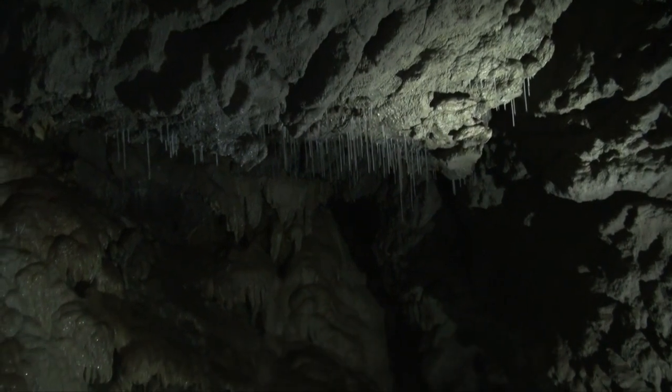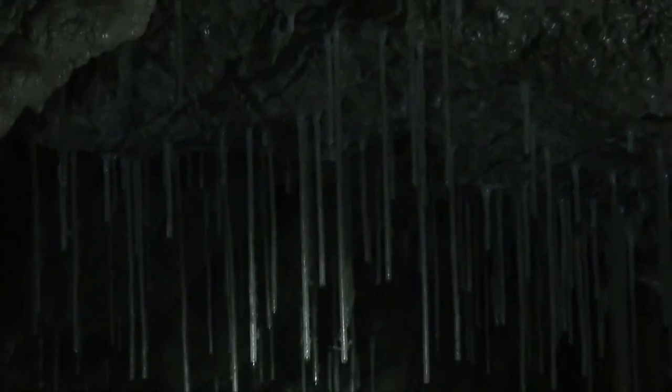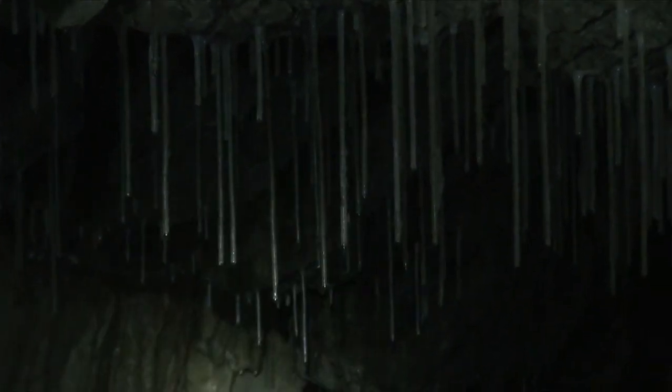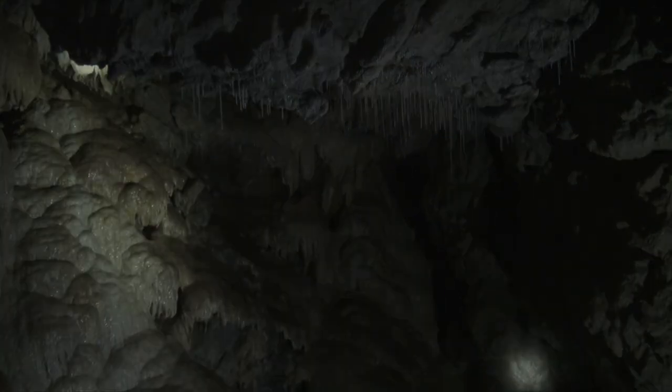Passageways connect to other chambers, and the jagged rocks become smoother. The ceiling seems to have liquefied, and stone icicles hang down from the roof of the cave. These suspended mineral deposits are brittle and have been dated at 3,000 to 4,000 years old, almost as old as the Great Pyramids of Egypt.